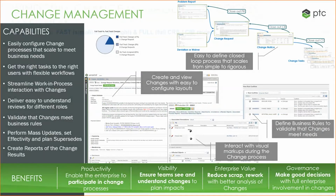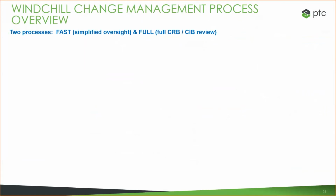Now, with the change process, there are two out-of-the-box change processes that come with Windchill. There's a fast one, which is a simple change process, and then there's also a full one, which is really the same, but it also has the ability to go through a change review board or an implementation board to review the change request or a change notice. One thing I do want to point out in regards to these processes is these are just the ones that are out of the box, which work for most companies, but you can also easily tailor these workflows and processes if necessary to suit whatever your company's needs are.